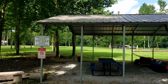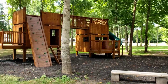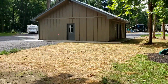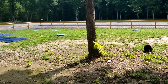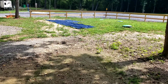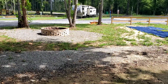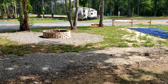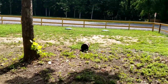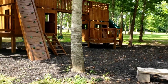Very nice campground. Okay, this is up by the playground pavilion area, and they got a nice play set here for the kids. Very nice. And this little area right here is, the owner told me, going to be for big group gatherings. Like if you have several camping and your campsite's not big enough to accommodate a big get together, they got a huge fire pit. You can bring your own chairs, sit around the fire pit. Kids can play on the playground. They got picnic tables, and it's very, very shaded right here.